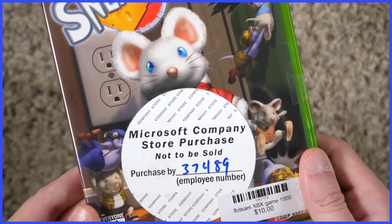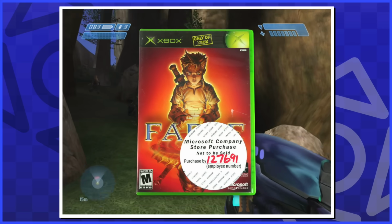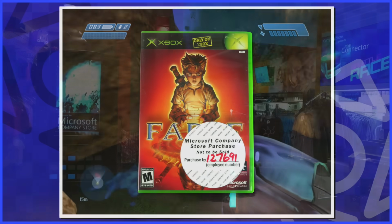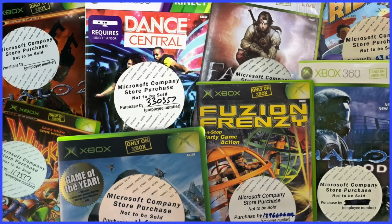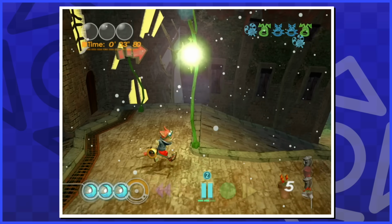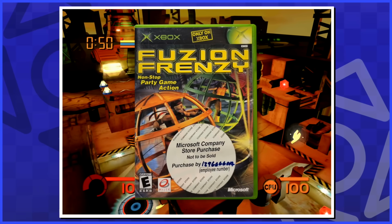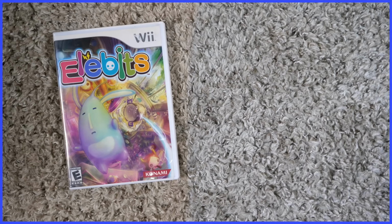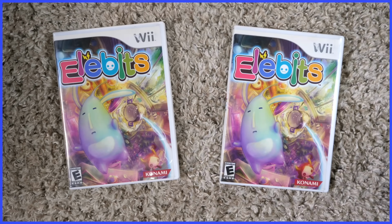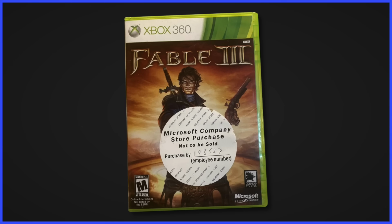This is a sticker that was applied to original Xbox titles purchased within Microsoft's company store, so the store within their office building. That makes these really cool collectibles. It's just that they were within the Microsoft company walls. But to be fair, how far does that mentality take you? It's not like Bill Gates himself sold this game, so collecting these would be opening up a whole new can of worms. This is my copy of Elbitz from Kentucky. I mean, this company has nearly 200,000 employees. It's not like this is that exclusive of a variant, but still kind of cool.